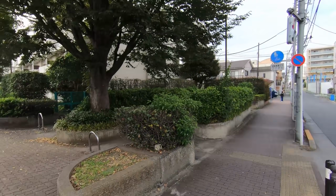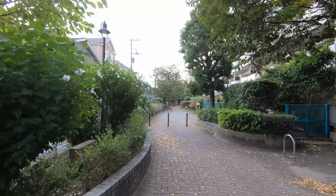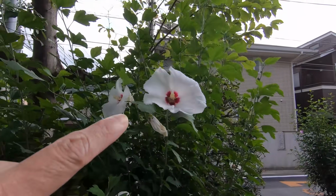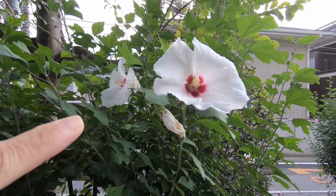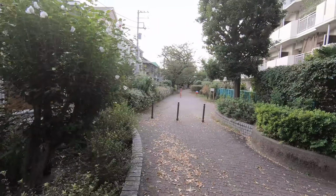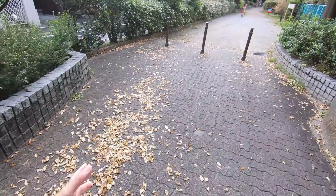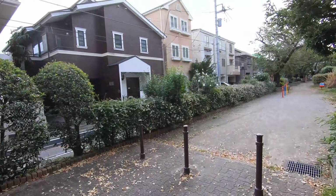Okay, I'm going to turn left here because there's this really nice pathway. It's kind of like a park. Look, so you guys told me that this flower is called the Rose of Sharon, right? It's in the same family as the hibiscus flower. Thank you for that. I really appreciate it. You can see some of the leaves are starting to fall because we have entered the autumn season.